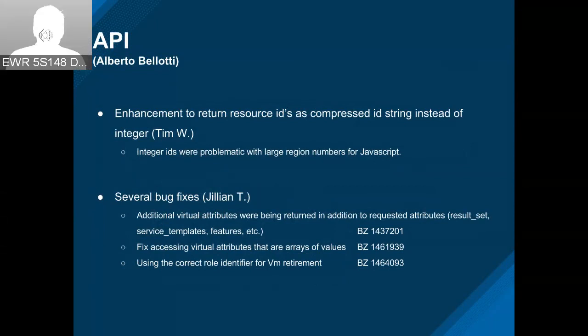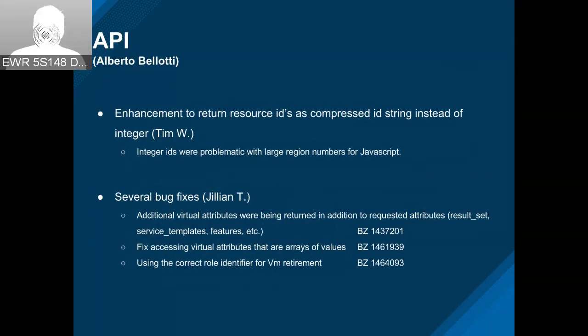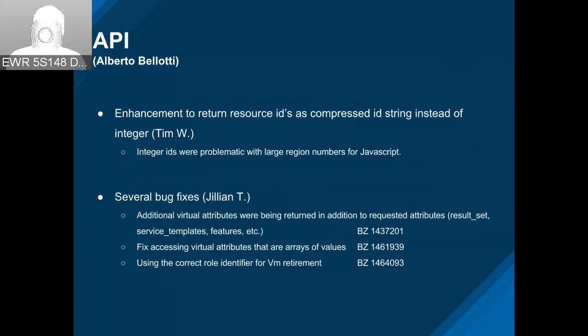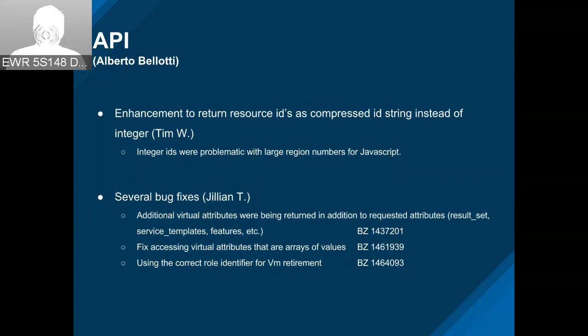She plugged up returning additional virtual attributes in the result set that weren't asked for. And then also fixed accessing virtual attributes that were arrays of values, and a fix for VM retirement in the API using the correct role identifier of the product. What was it, Dave? Wow, I'm just drawing a blank. The product feature, that's what it is. Okay, I'll move on. Next slide.